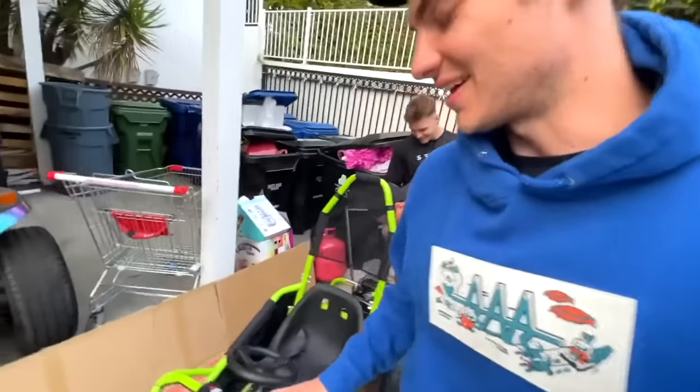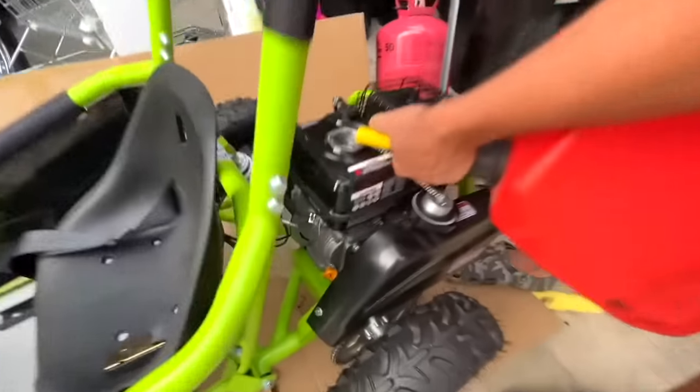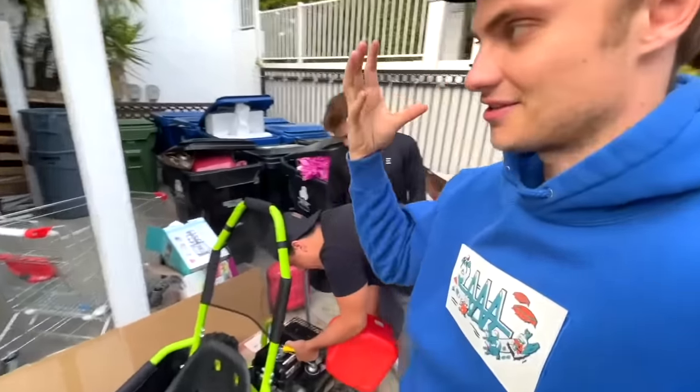So that's the biggest thing, guys, this is a four-stroke engine, twice the displacement. You can see how much bigger the engine is. It's huge. The last engine was like the size of my hand. It was like a small football.